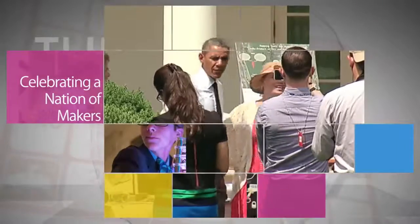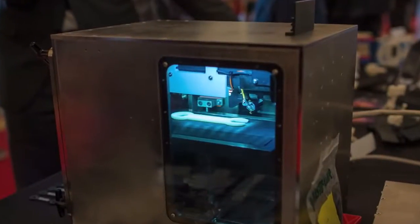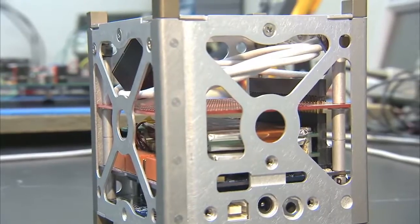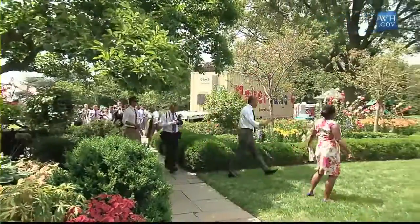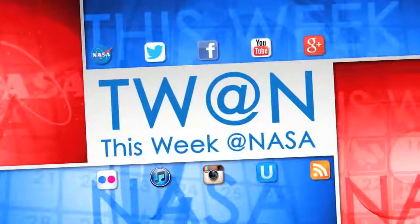At the first White House Maker Fair, NASA announced new opportunities for makers, including a 3D printing challenge, an additive manufacturing competition, and a new way for CubeSat developers to work with NASA. Inventing the future is a passion NASA shares with makers, working together to create the technology that drives exploration on Earth and in space. And that's what's up this week at NASA.